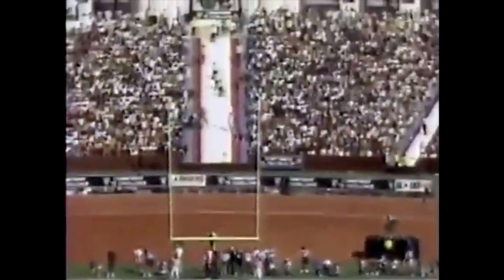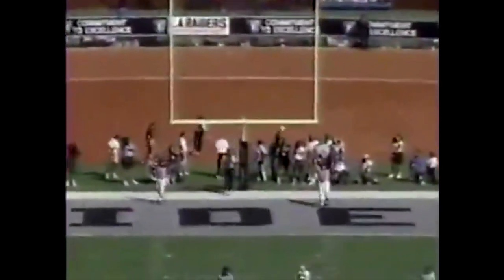41-yard attempt by Jaeger. Plenty long enough again, and good again.